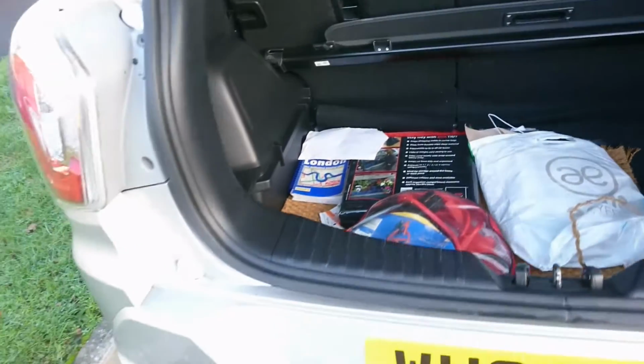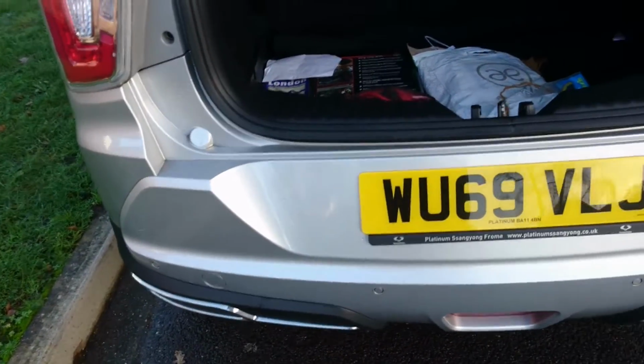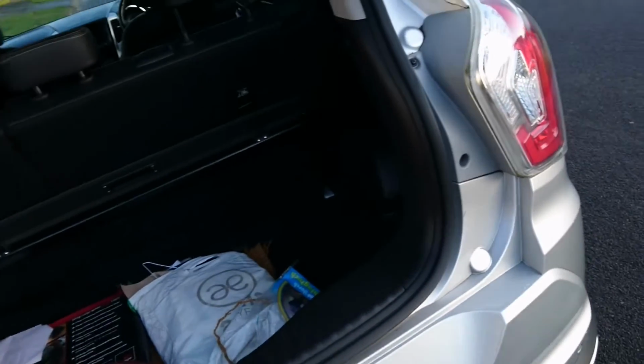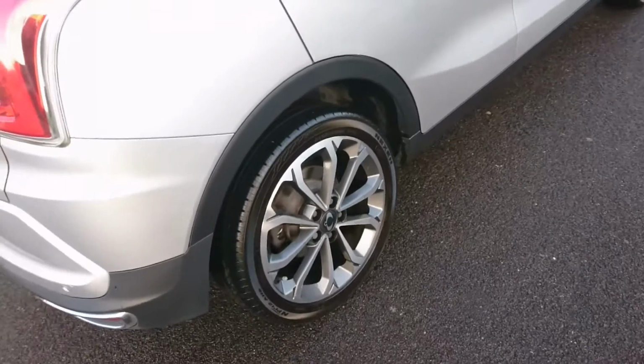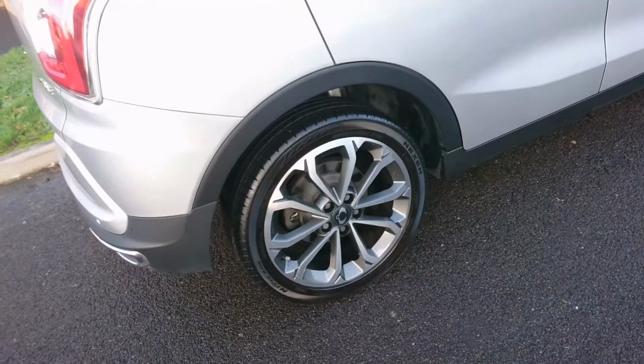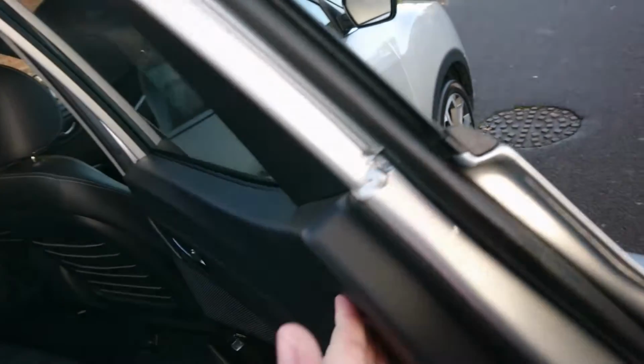Because this is an Ultimate, which is the top of the range car, it actually still is, we've got a reversing camera and parking sensors. There we go, and the reversing camera in this car is actually quite good considering the price of it. These alloy wheels are quite big actually on it. They're diamond cut and they're 18 inches, which is a bit ridiculous actually. Also got tinted glass in the back.